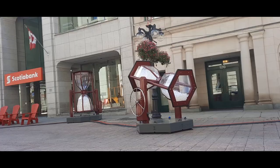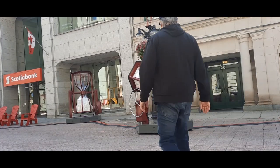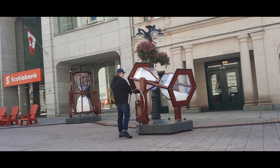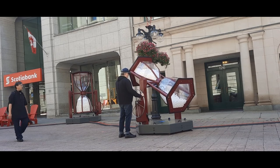The other one that's comparable, might be even better, was the teeter-totters. I'll put a tag in the corner of the screen so you can see that teeter-totter interactive installation, or seesaw. That installation was called Impulse, one of the more fun ones that was on Spark Street.